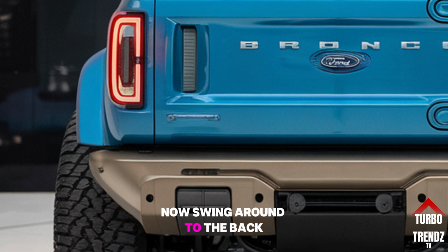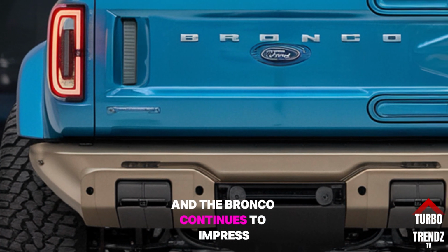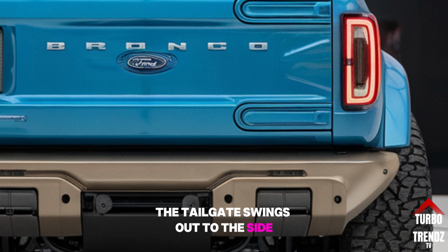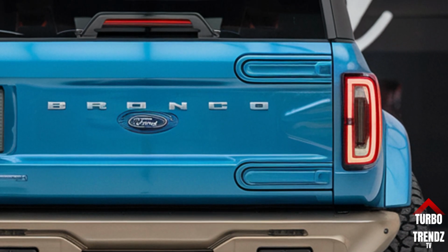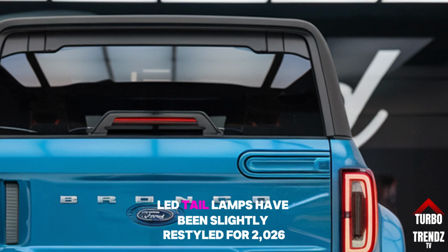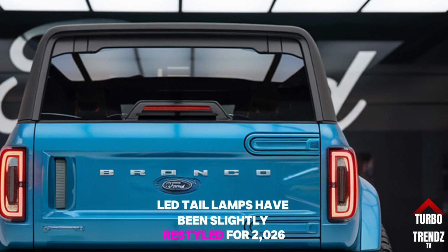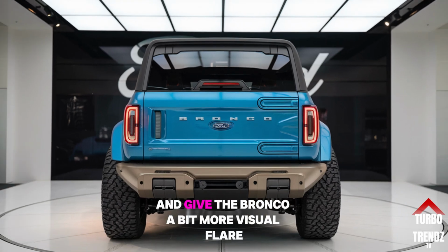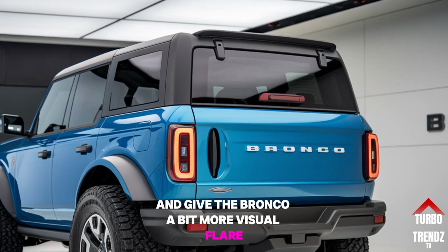Now swing around to the back, and the Bronco continues to impress with purposeful design. The tailgate swings out to the side like a true off-roader, and it's now reinforced to better handle a full-size spare tire. LED tail lamps have been slightly restyled for 2026, they're sharper, more angular, and give the Bronco a bit more visual flair from behind.